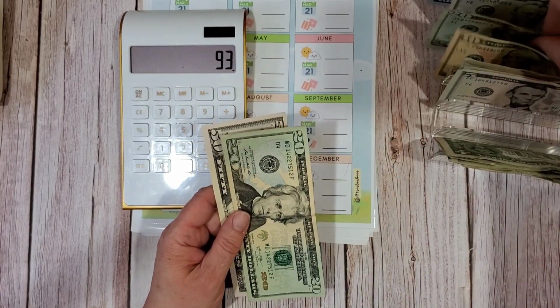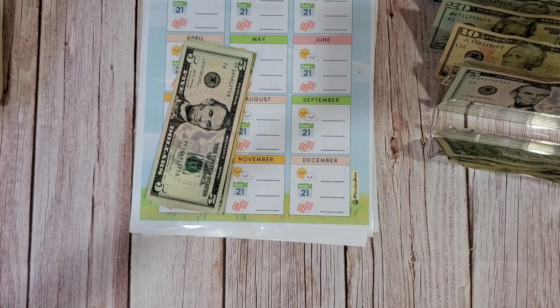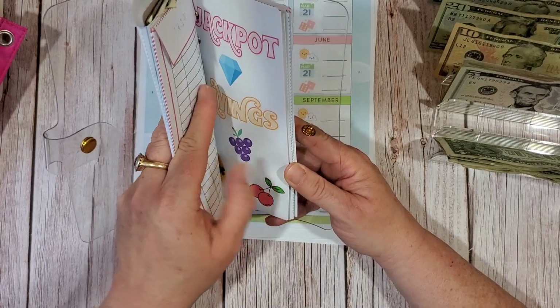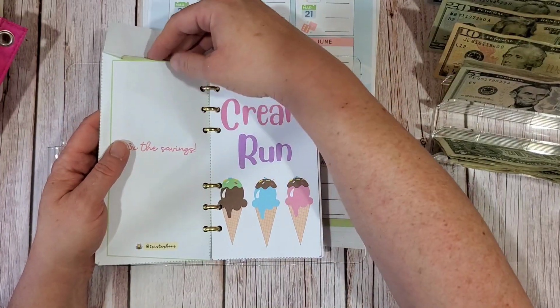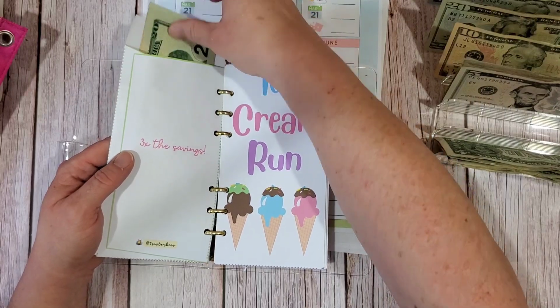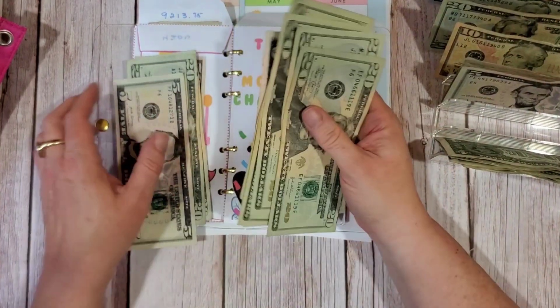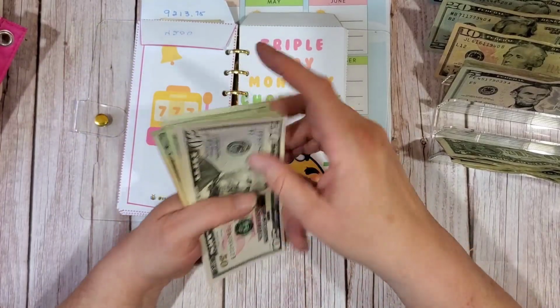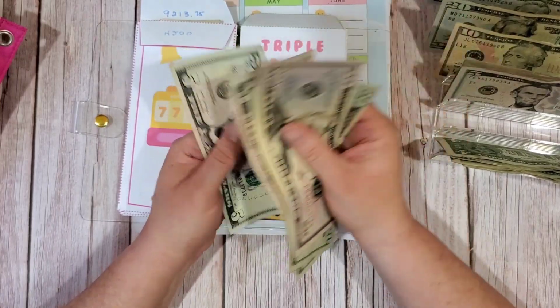50, 60, 70, 80, 90. I'll just round up to 95. And this is going into triple play challenge. So far in triple play, I have 50, 70, 90, 110, 130, 150, 170, 190, $205.